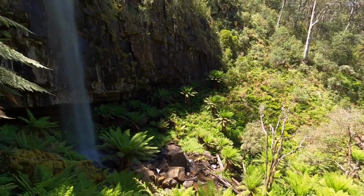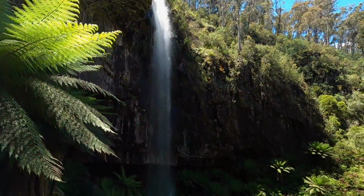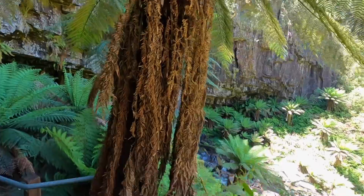Here we are just off the side of the track. We're at a place called Bindaree Falls. We've just driven down Bindaree Road. Have a look at this. These are some stunning, stunning waterfalls. A little bit disappointed there isn't much of a pool at the bottom to swim in, but I'll show you what makes up for it.